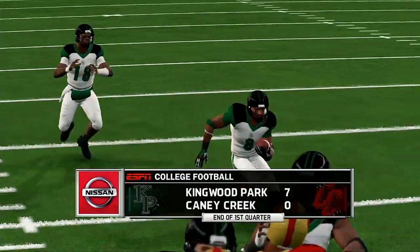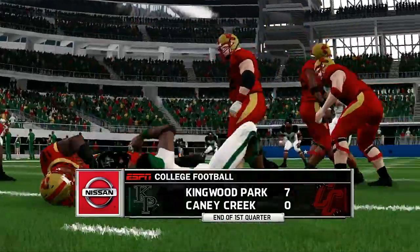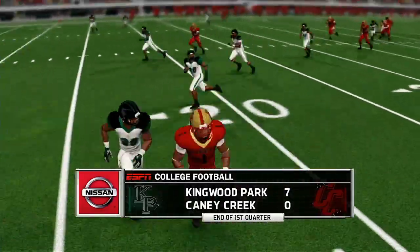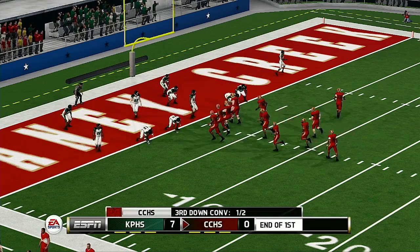Credit those two defenses in that first quarter, or blame the offenses for a lack of production. The Panthers lead 7-0. And we're back for more action here in quarter number two.